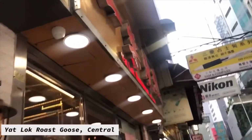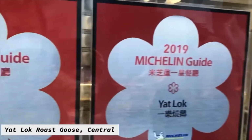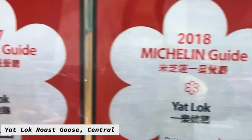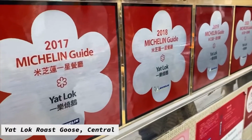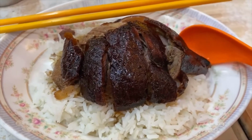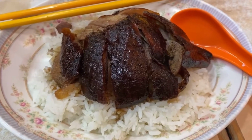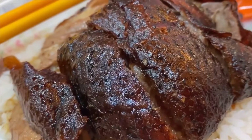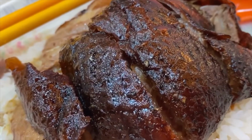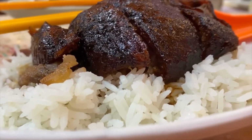The second place on my list is Yatlok Roast Goose, which is a Michelin recommended place to have some of the best Hong Kong roast goose. Of course, numerous places in Hong Kong serve roast goose on rice, from affordable eateries to more high-end places, but I think Yatlok is absolutely perfect in terms of the balance in price, taste, and quality.